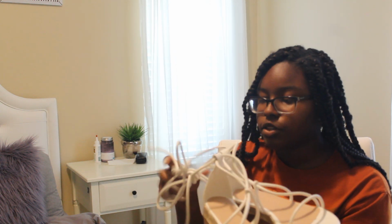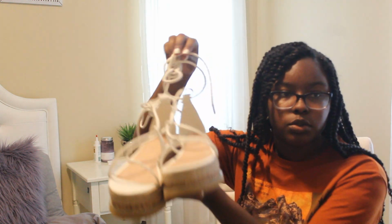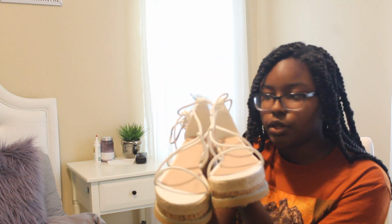I have not worn these yet, but I just got them recently. I don't even think it's been a week that I have them. So yeah, they're just very, you know, lace up. You guys will see in the try on. I will try on all the shoes for you guys. And I love them. They're so cute.